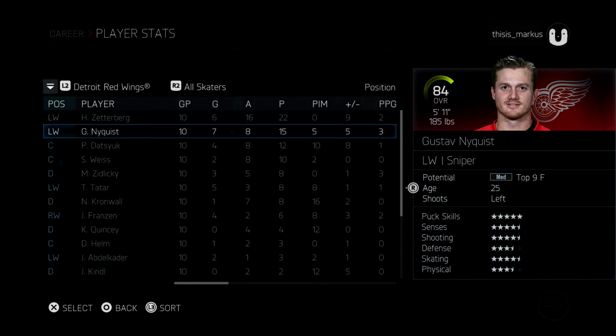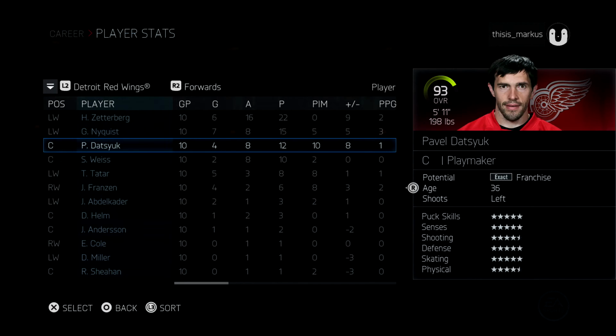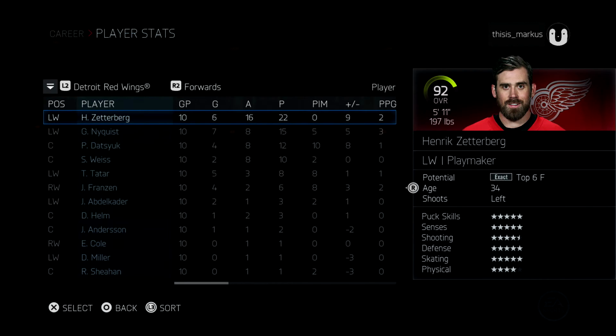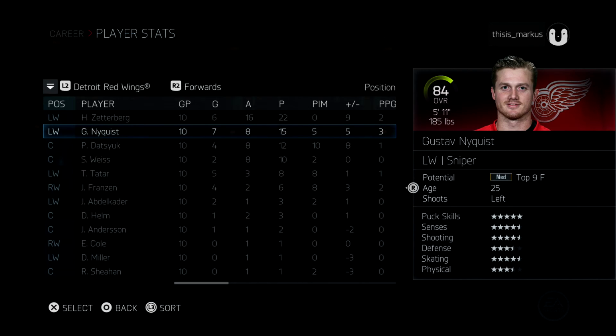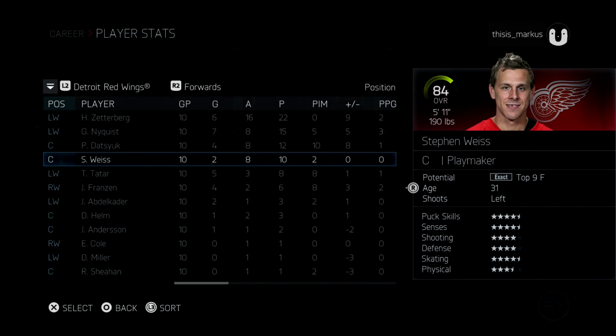Okay, so let's just check forwards for now. Alright, so Zetterberg, Nyquist. Zetterberg, 22 points, 10 games played. He's out to an absolute blistering start. 16 assists, 6 goals. It's looking good for Zetterberg. Looking very good. Nyquist, 7 goals, 8 assists, 15 points. Datsyuk, point a game, Vicious point a game at this point as well. I think it must be our power play. It's the only thing I can think of. Obviously, when we went to best lines, we must be absolutely hurting teams on the power play.